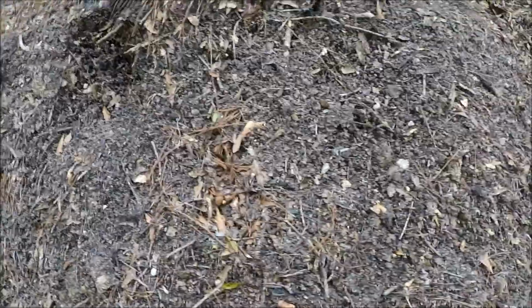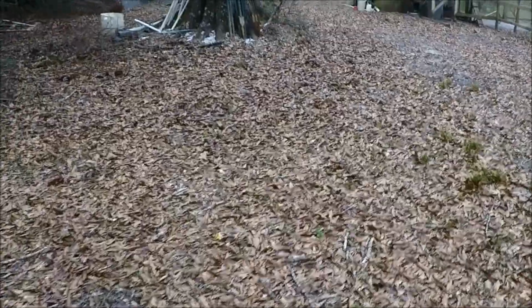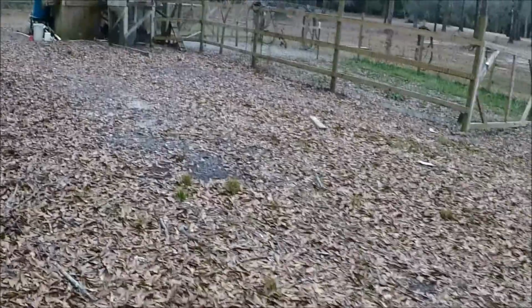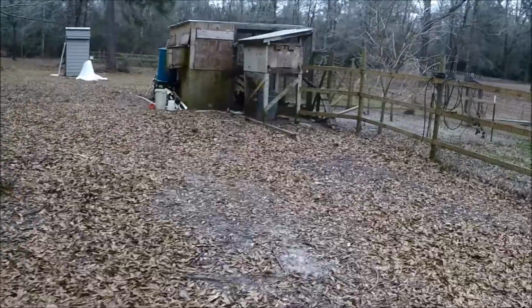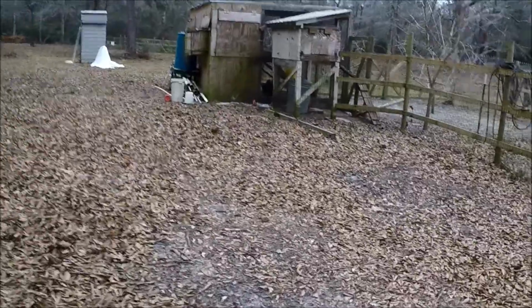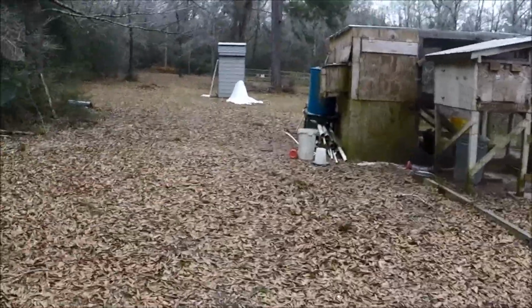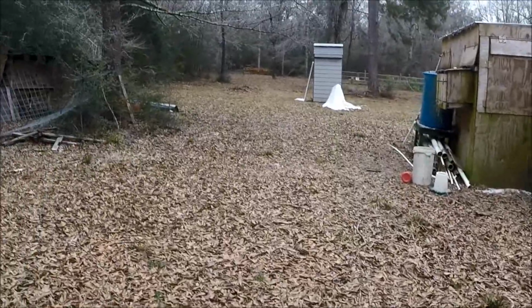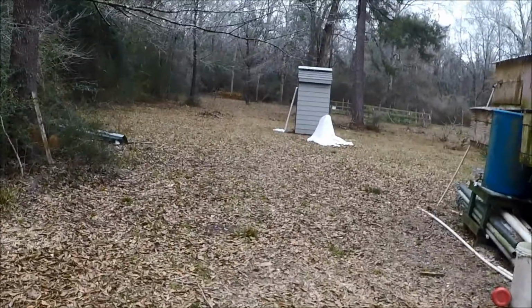Hey, compost pot's frozen. So anyway, that's the main reason I had to shut down operations for a while. And then secondly, I just don't have viewership. That's not a good reason for me, because I was doing this for myself. It's kind of the oxymorons of how I do things. I say one thing and do another, or say one thing and mean another.